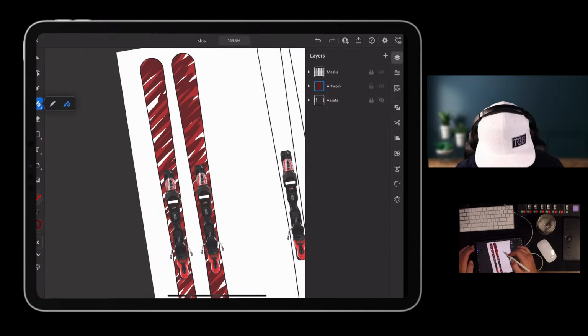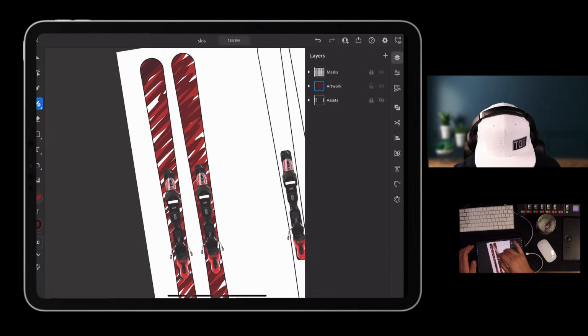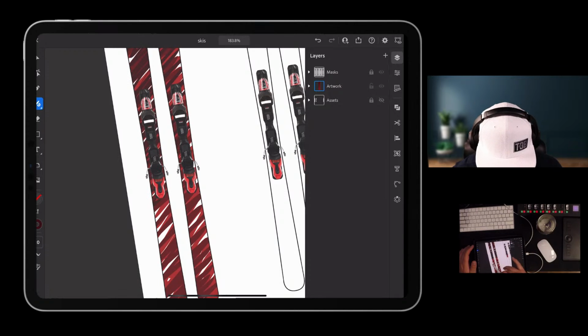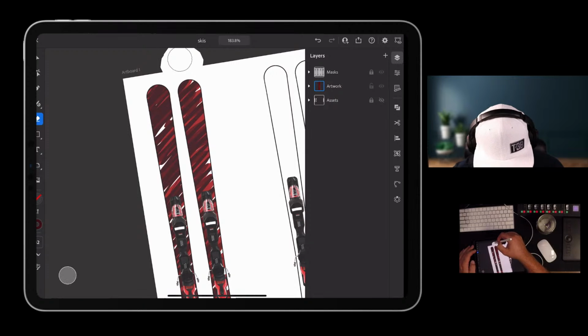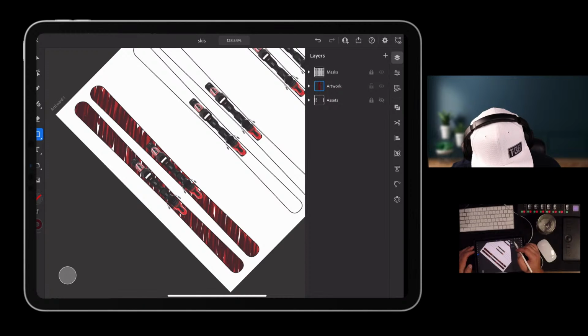Anybody learning anything new tonight from watching this? Inspire you guys to make anything? Last, let's throw maybe just a black rectangle behind it.